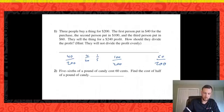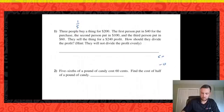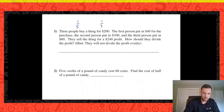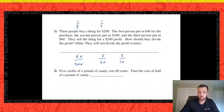So our first person, and we'll keep track of these up above, put in 1/5 of the amount. Our second person put up 100 out of the $200. And that one's pretty easy. We know right away that that's a half. They put in half. So that's how much they should get back. And our last person here contributed the final $40. Or I'm sorry, the final $60, which we can reduce to 6/20ths, which I can reduce to 3/10ths.